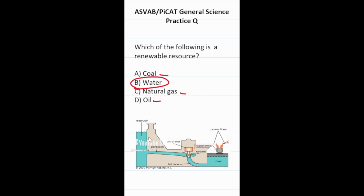So, for instance, in a hydroelectric dam, water flows through the dam, it spins a turbine, which is then used to generate energy. None of the water itself is used up in that process. So, this one is B, water as a renewable resource.